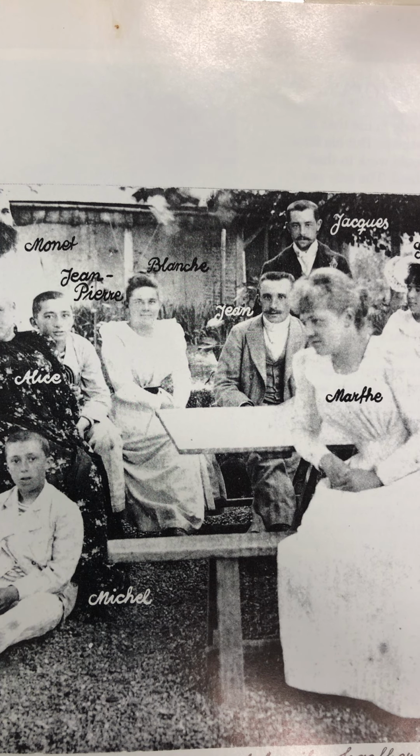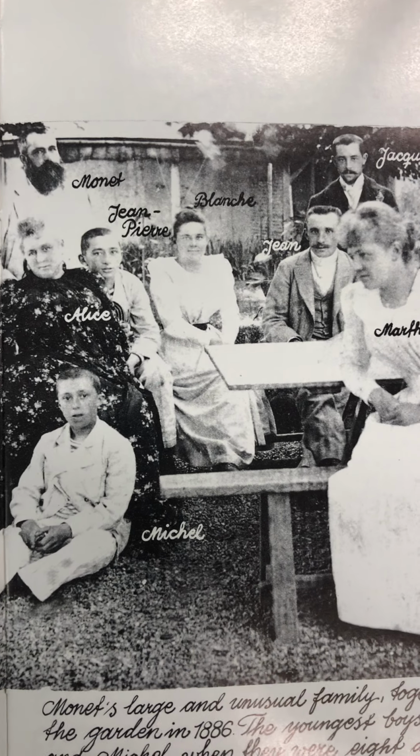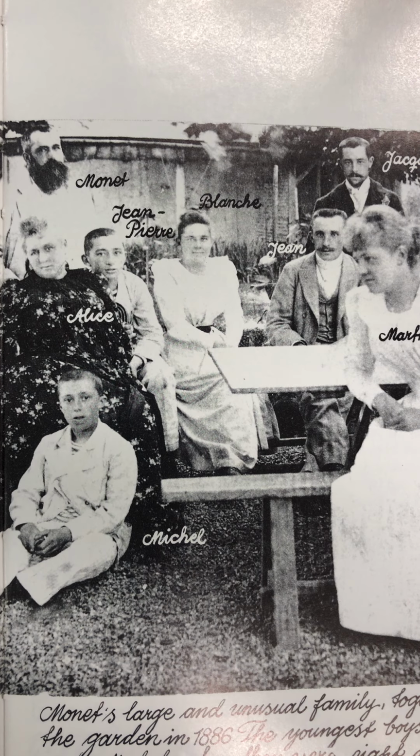He said he lived in the village, and when he was little, he used to play here in the garden. "Tell us how it was then," said Mr. Bloom. "Tell us about Monet and Alice and the 8 children," I begged. "Both Monet and Alice died before I was born," said Jean-Marie.